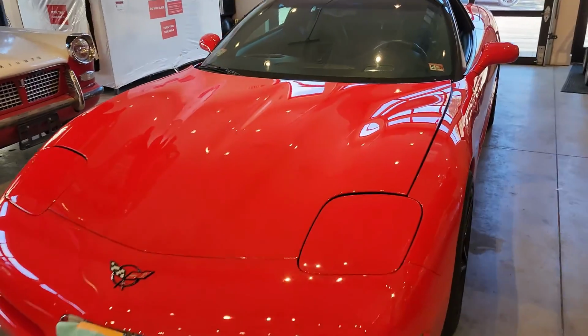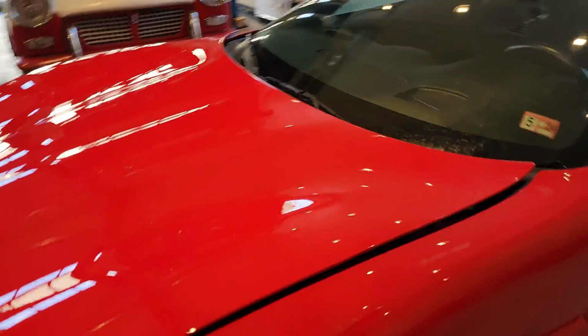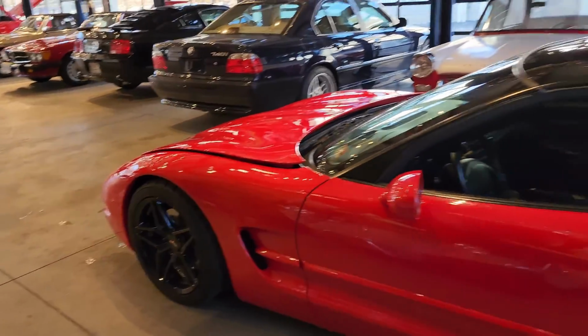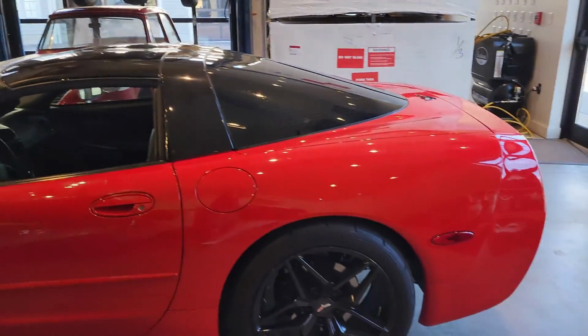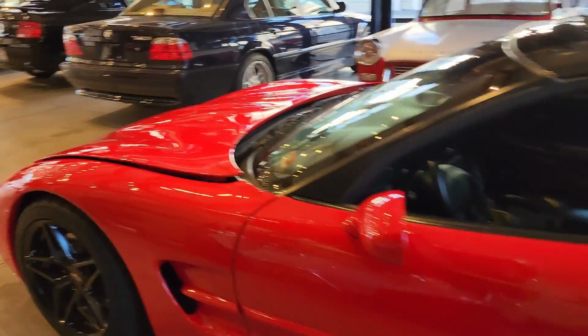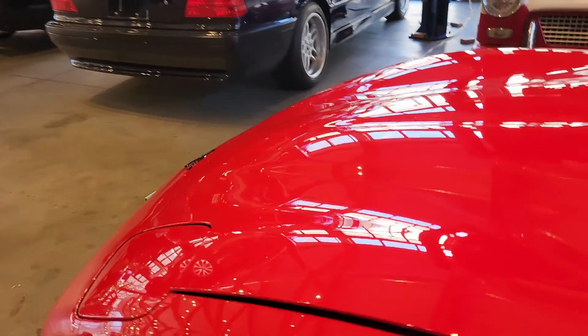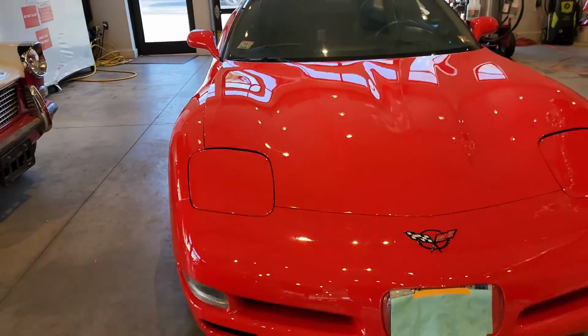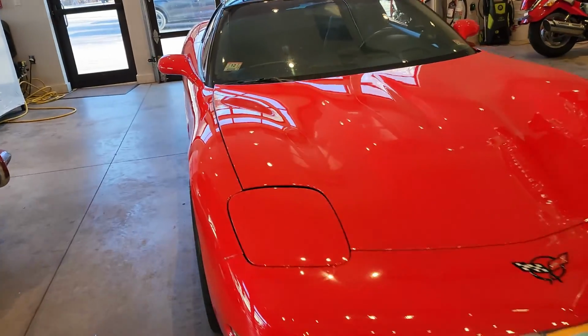And before I show you how nicely this film was installed on this Corvette, let me quickly go over the benefits of paint protection film and ceramic coatings. Of course, I could literally make an hour-long video just talking about all of the benefits and different properties of these materials, but let me just try to summarize as quickly as I can.